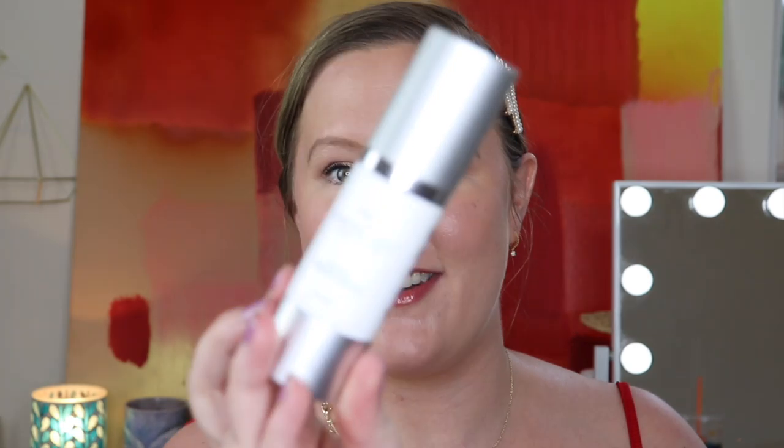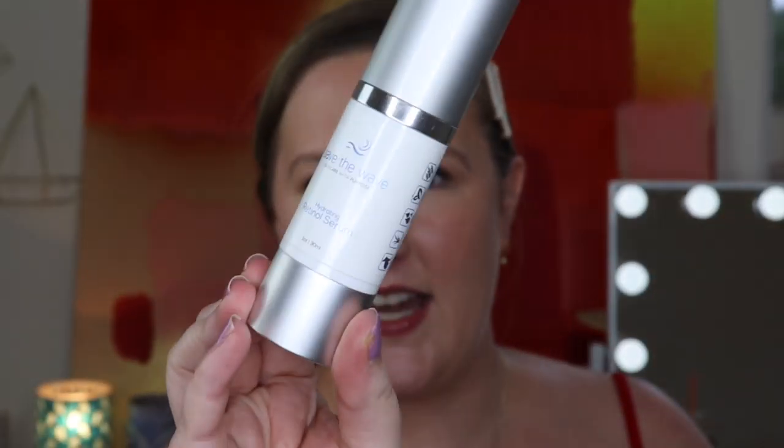Yeah, so this is by Save the Wave, and this is the hydrating retinol serum. And I use this every other night, and I've been really loving it. So this has retinol in it, and it also has hyaluronic acid, so it moisturizes. Usually when you first start retinol especially, it can be a little bit irritating on the skin. So I love that this has hyaluronic acid in it, and I feel like it's been working really well. This is $68.